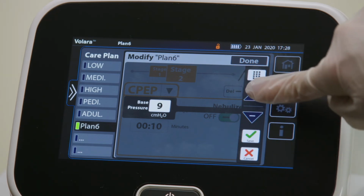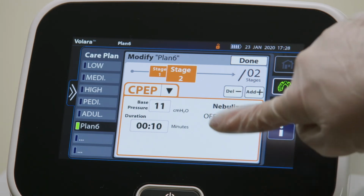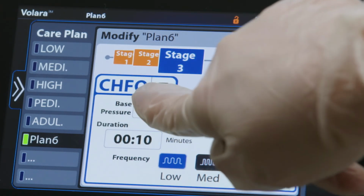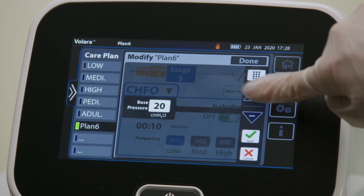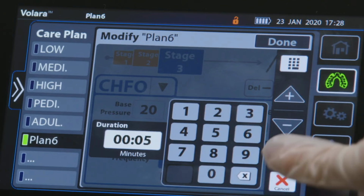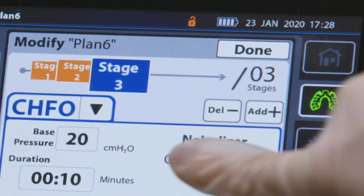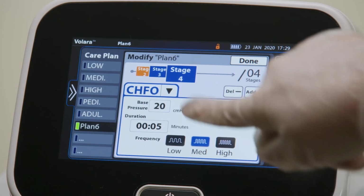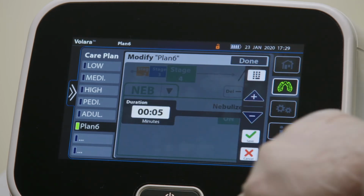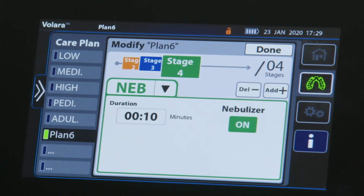For CPAP, set the therapy pressure, therapy duration, and enable or disable the use of a nebulizer. For CHFO, set the therapy pressure, therapy duration, frequency of continuous high-frequency pressure, and enable or disable the use of a nebulizer. For NEB, enable or disable the therapy with the use of a nebulizer and/or adjust the duration of use with a nebulizer. Note that the nebulizer stage is for the delivery of nebulizer therapy only.